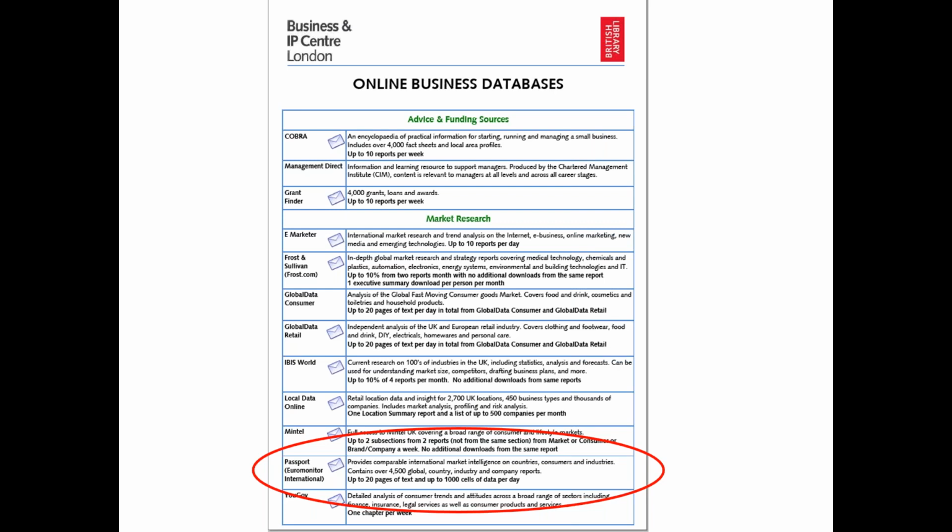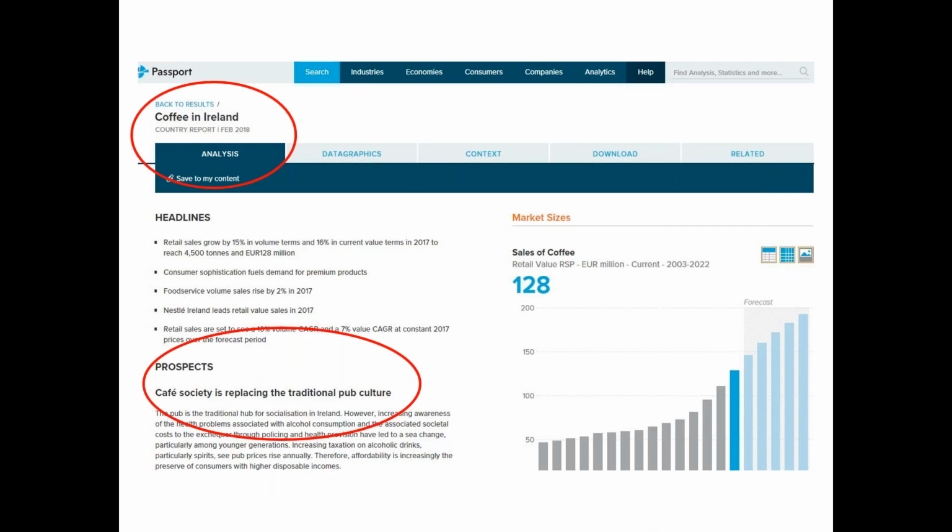In the Passport database, the same story applies with regards to coffee. It tells me what the coffee market is in Ireland, and also tells me a bit about the prospects. So cafe society is replacing the traditional pub in Ireland.